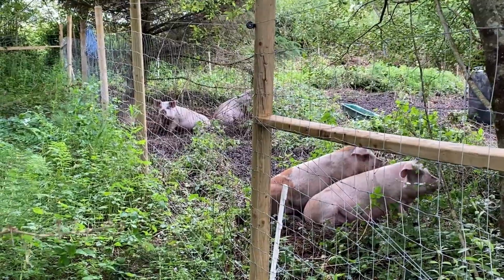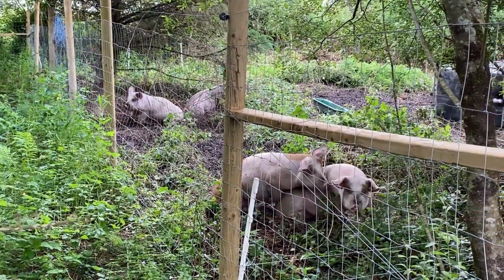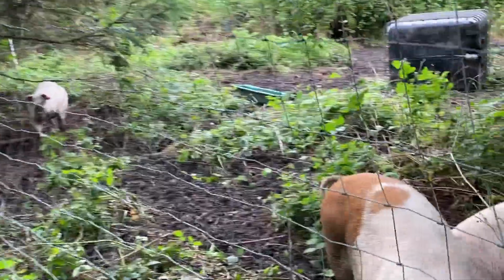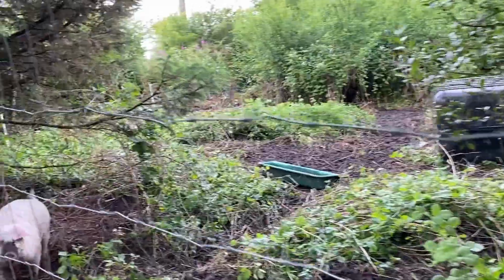Hey piggies. These guys are going to be moving in 2 days. I've got this area pretty well worked over.